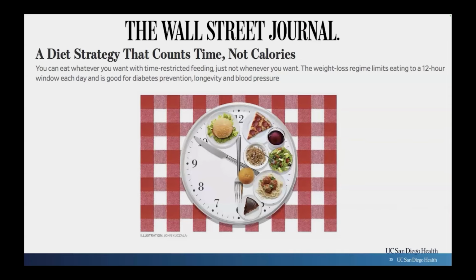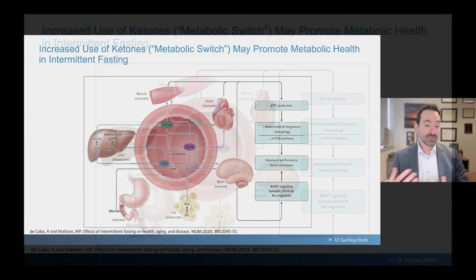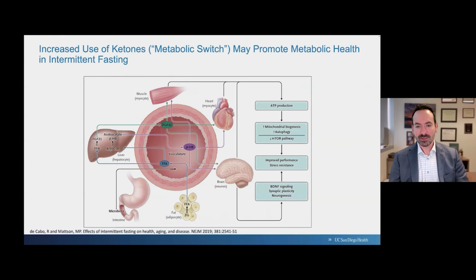So I'm sure you've seen some of the news about time-restricted eating, and this has been studied not only for potential weight loss benefits, but really for the potential to promote cardiometabolic health. And one of the things that all forms of intermittent fasting have in common is this idea of potential metabolic switch. So I talked about how in time-restricted eating in particular, we're trying to align dietary intake with the body's normal circadian rhythms of metabolism.